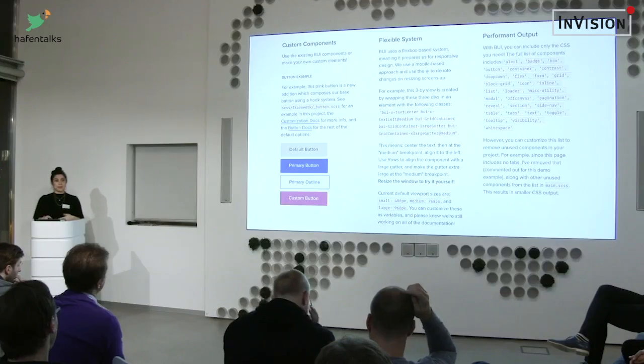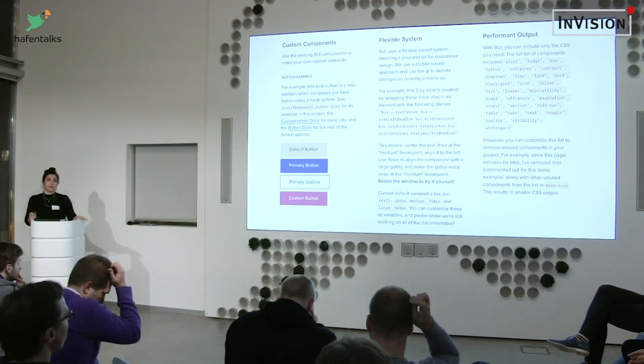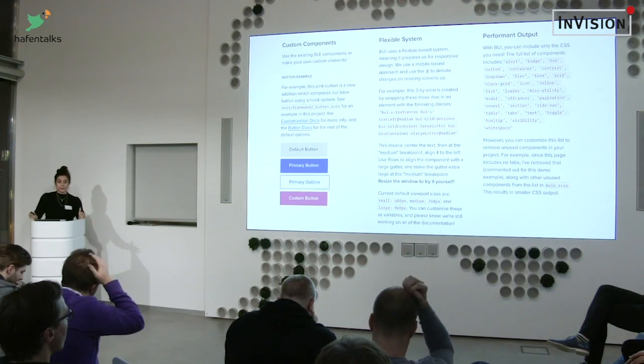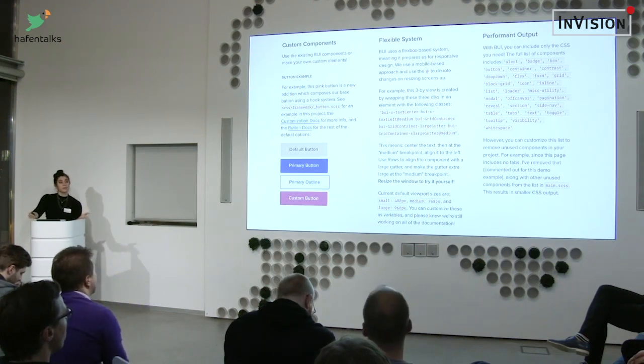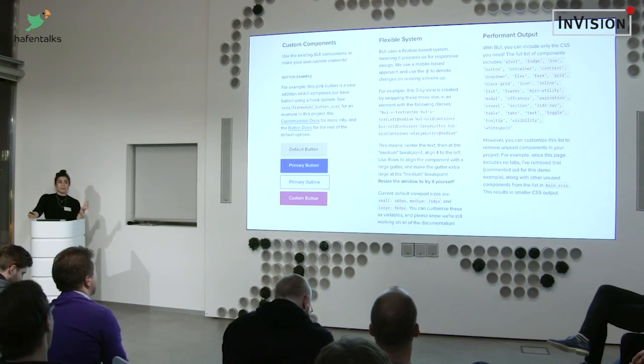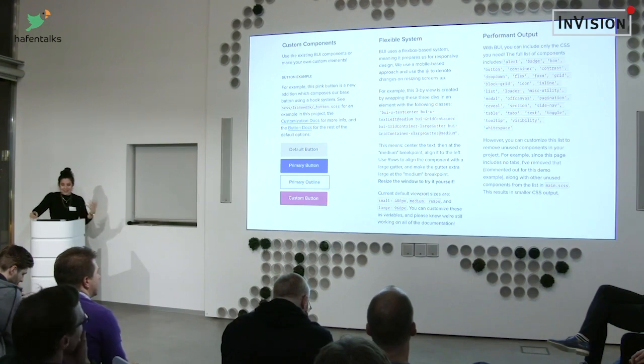So we weren't using things like Storybook, which is great if you're having a React-based application, and then you can just build things in a component-based way. So things that we wanted to do was to have easily customizable components using a hook system. We had a flexible system that built in media queries with class names. And we wanted to have a really performant output. So that was kind of the goals of this, these three tenets.